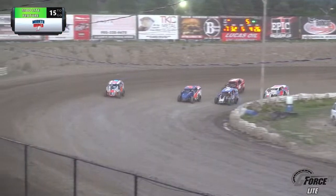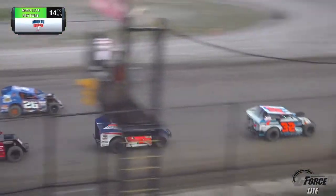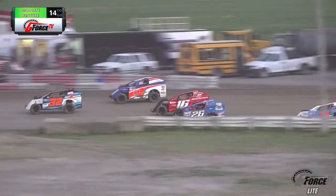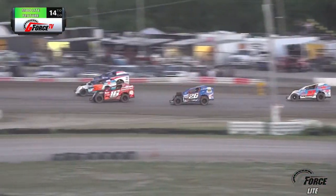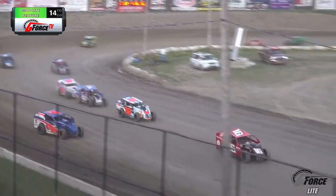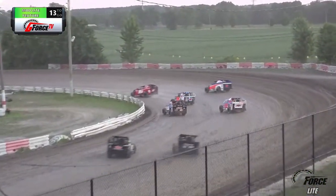Meisner's not going to be happy with the 32 of Cohen Corbett. They made contact that last time going into turn 1 as Meisner was trying to get to the outside of the 32. That forced him way up the racetrack. He was able to keep it going, but he lost a ton of track position as now he is back outside the top 5. Look at the move from Bigelow now. He'll go to the inside of Corbett while Winger goes around the outside. Bigelow and Winger are past Cohen Corbett for 2nd and 3rd. That drops Corbett to 4th.